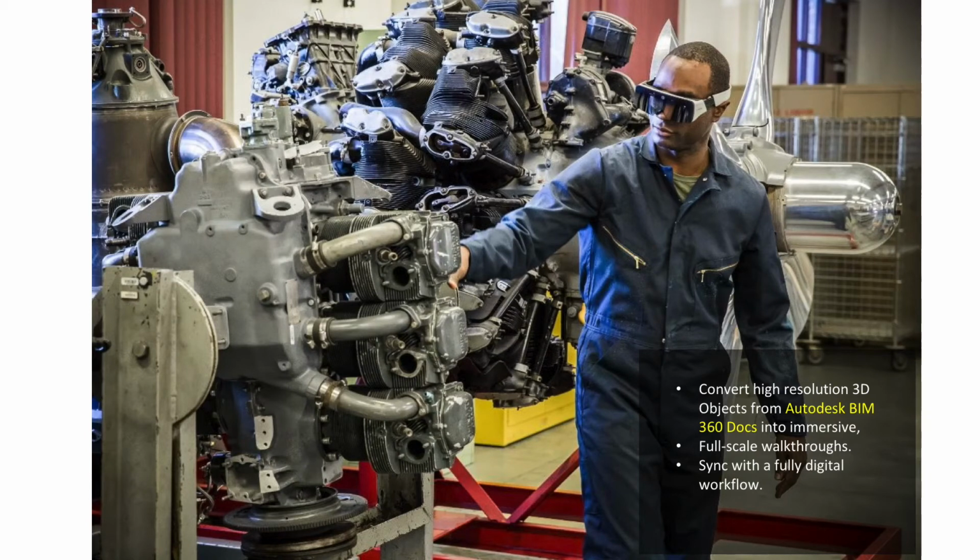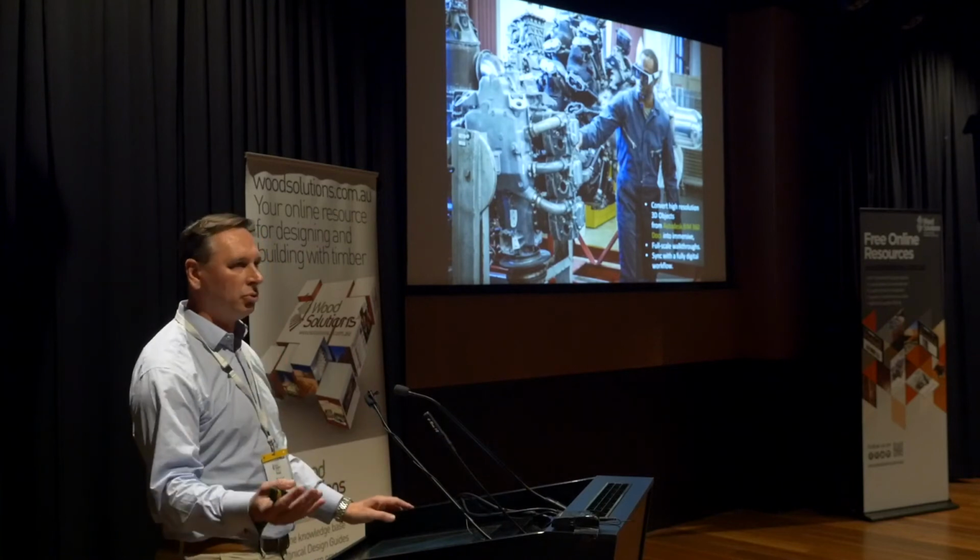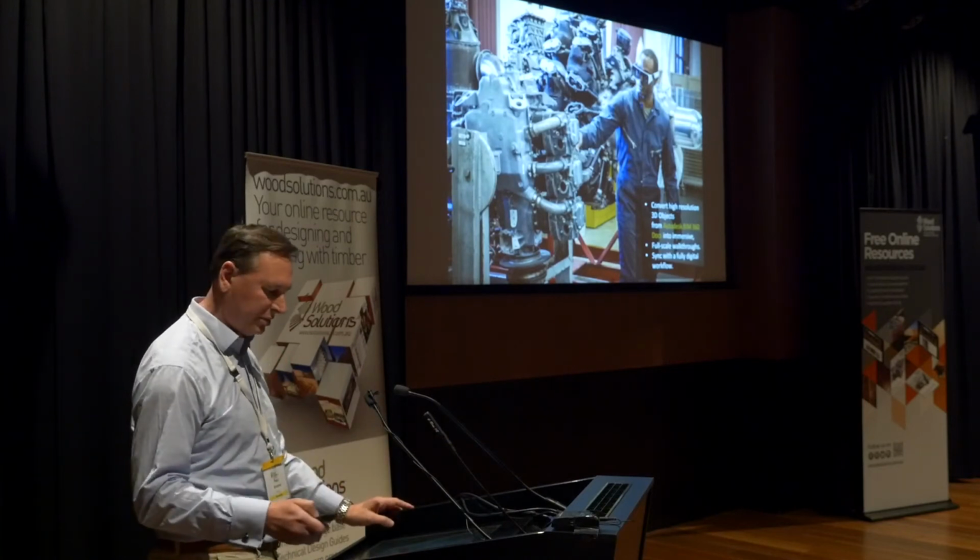And obviously we can convert 3D objects using Autodesk BIM 360. Again, using a cloud service or system, then you can link headsets to models to BIM protocols.